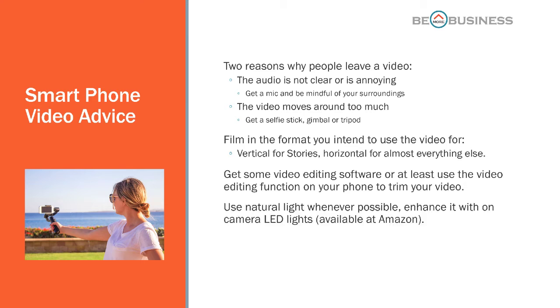When it comes to lighting, that's the third quality that we really have to consider. And if the audio is clear and the video seems stable, then the next thing people will look at or connect to is the actual picture itself. Now, my recommendation is that you use natural light whenever possible, because lighting in buildings and fluorescent lighting tend to not be the kindest for human faces. Natural light is much more appealing for us.